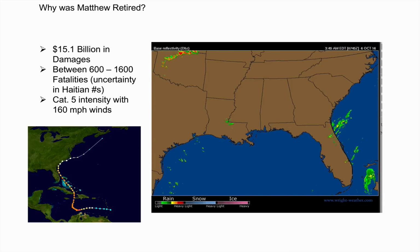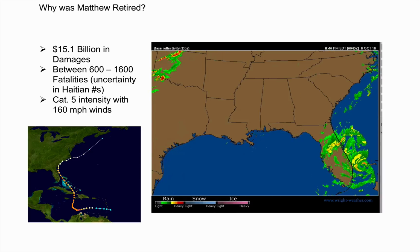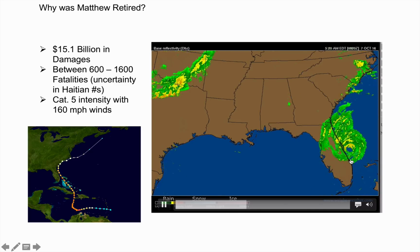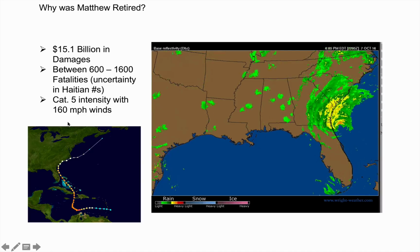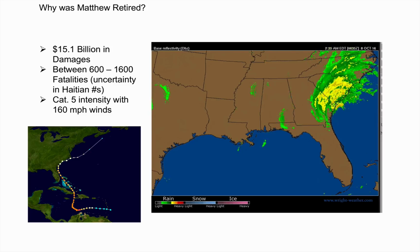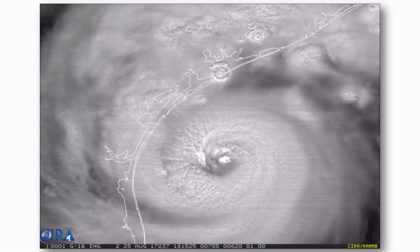Let me show you another one, Matthew. Hurricane Matthew, a lot of people forget, but it absolutely destroyed parts of Haiti. And when it did so, well, we don't know what the final death toll was. It could be over 1,600 fatalities. But as Matthew went right along the coast of Florida, skirted along the coast of Georgia, and then hit South Carolina, it ended up doing $15+ billion in damage. It was a Category 5 at its most intense right before it hit Haiti with 160-mile-an-hour winds. Because of the fatalities and because of the damage, Matthew is off the list.